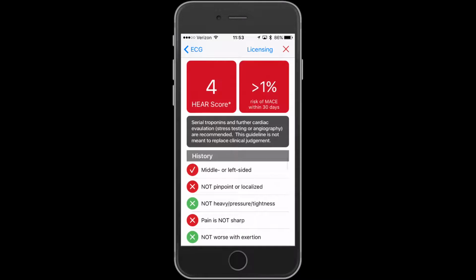And at that point, the app calculates what's called a HEAR score. And it also gives you the results if you included troponin testing, which would be the HEART score. So for anyone with a HEAR score of 3 or less, typically no further diagnostic testing is needed and the patient can be discharged. If you have a score of 4 or more though, your risk of having a major adverse cardiovascular event in the next 30 days is greater than 1%. Therefore, this patient does require further evaluation. And that may vary a little bit by your facility, but likely admission with serial troponins and some type of risk stratification study, be that a nuclear medicine test, a traditional stress test, or coronary angiography.